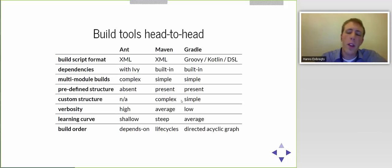Well, build order is something that all build systems need to provide, because otherwise you could just remain using a compiler call from the command line. In Maven, like I said, the order is based on life cycles, which are predefined and executed in the order that is defined beforehand. In Ant, you define the build order by specifying depends-on relationships. So when you create a target, it should depend on another one. You can just specify that, and the other one will be run first.